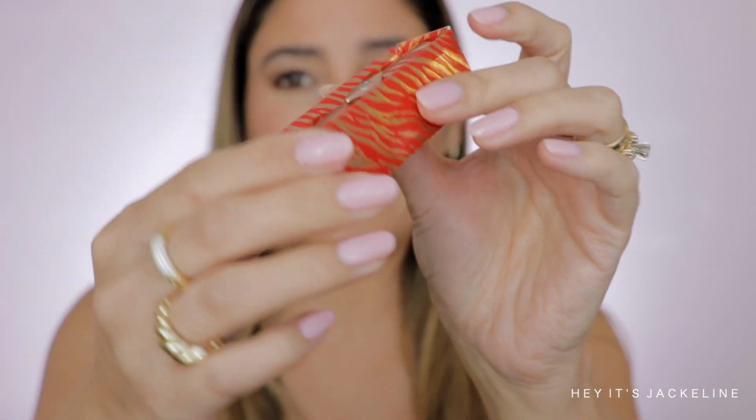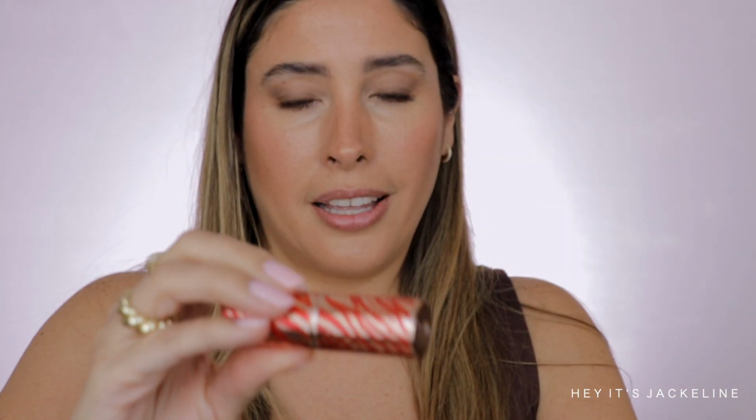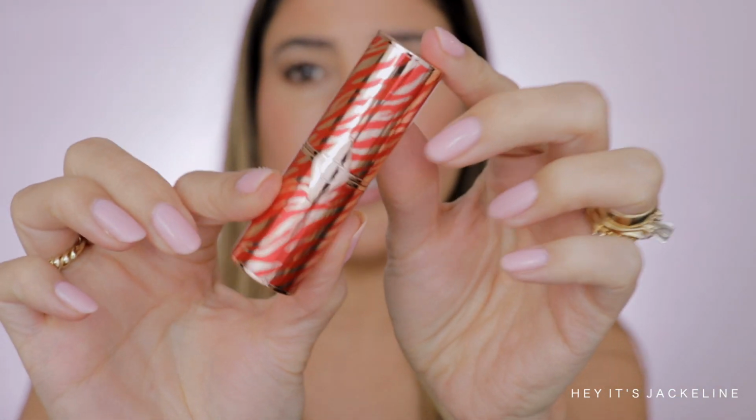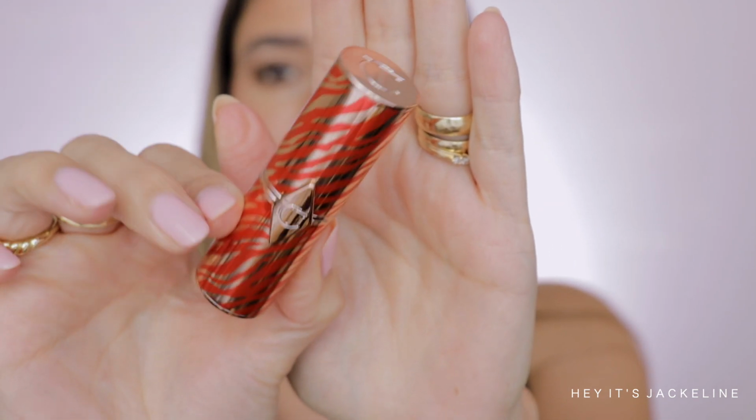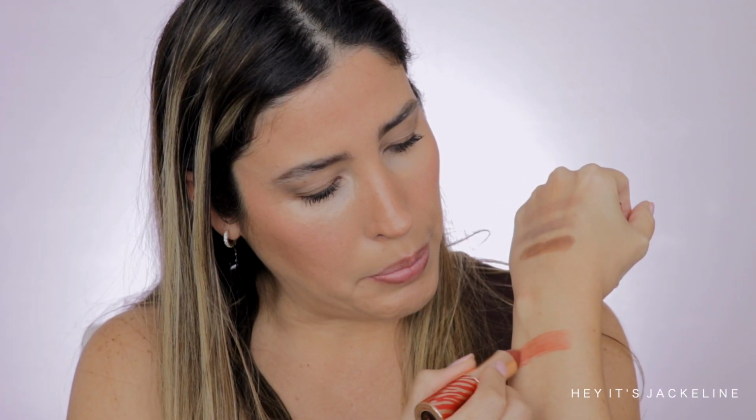So the lipstick is housed in this little box. There you go. Isn't it so lovely? It does have the little lips right there. Nice and creamy, a little bit on the terracotta side. Let's just give it a go.